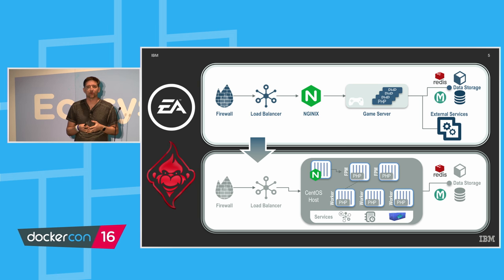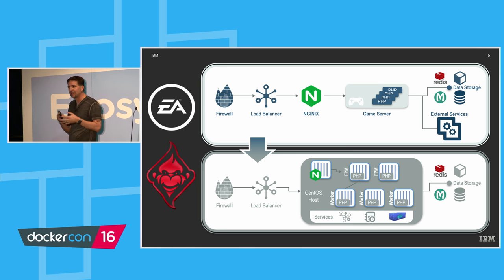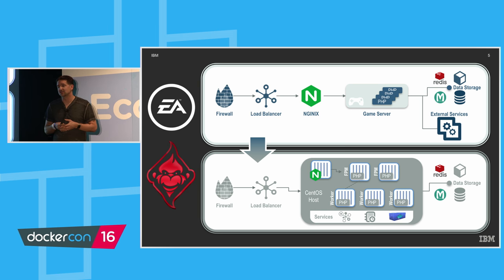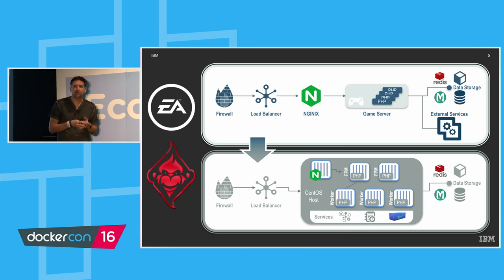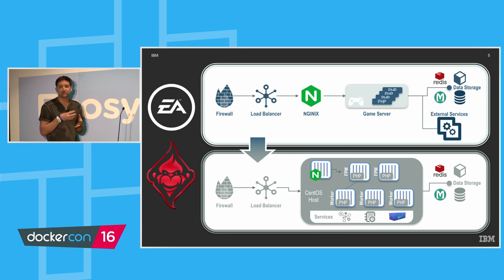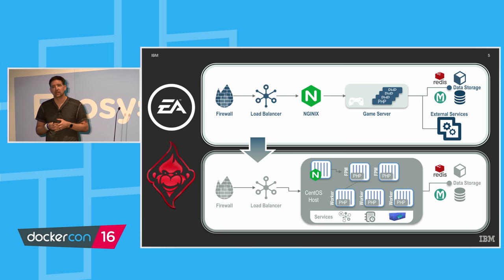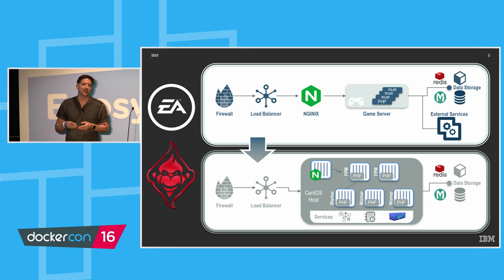They had to have high performance. They had to have low latency. They had to have dynamic scalability. Those are just base requirements of being a successful game. And so for them, from the very beginning, as they looked at containers, those notions of visibility, scalability, speed of delivery, security, those were all critical capabilities that had to be solved to get into production.